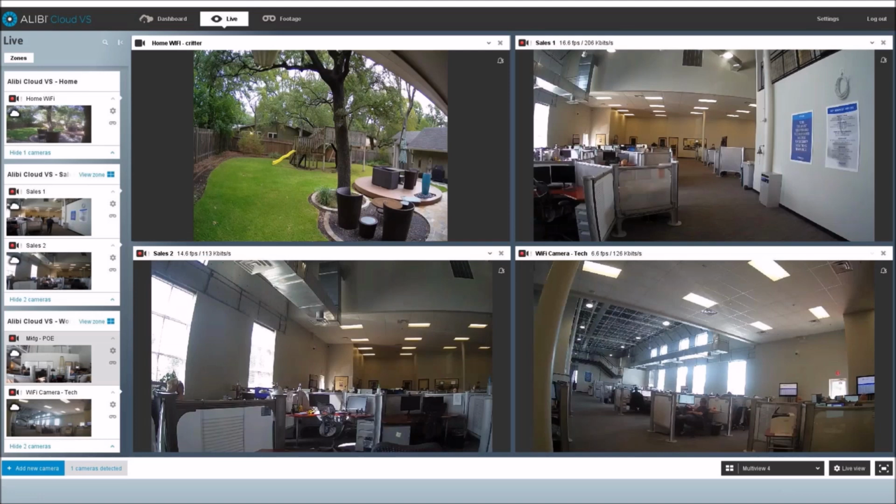Let me take you into the live view. The live view is a pretty simple layout. We have all of our zones and cameras tabbed out on the left-hand side. It's drag and drop functionality. So pick the camera you want to see, drag it over to the grid that you want to have it located in. If you don't like where that camera is located in the view, simply grab that camera and you can drag it down to another box right on the fly.